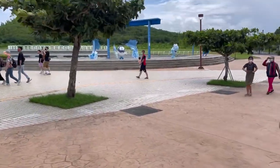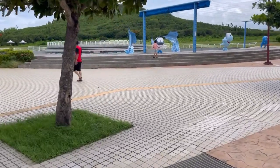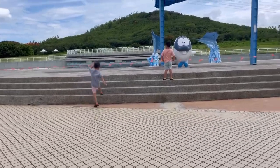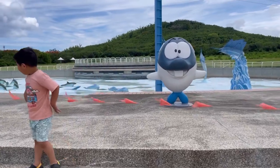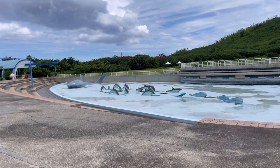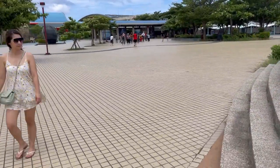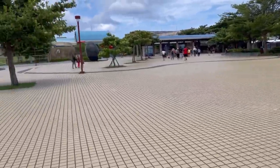What are you guys doing? We're seeing the whales. We're seeing the whales at Taiwan National Aquarium Museum. Look at the fishies. Look at those, those are swordfish. You know that? They got whales, dolphins, and big sharks, and swordfish. So, big whale shark? Yeah, let's go inside and see what's in there. Are you guys excited? Yeah.